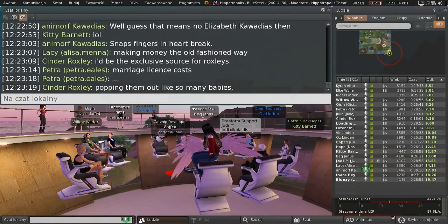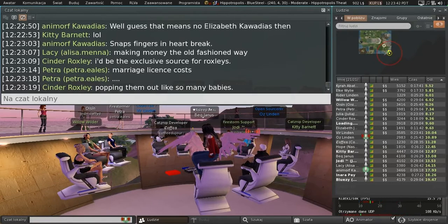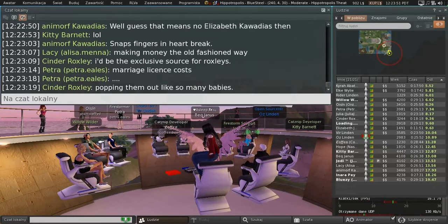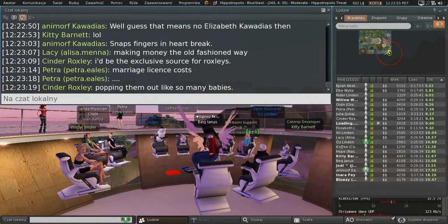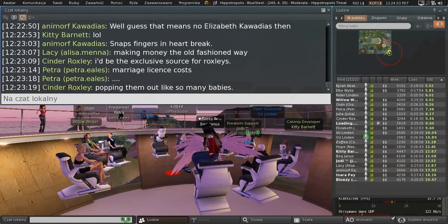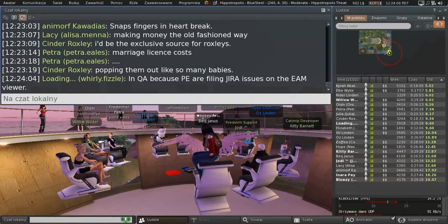Oz, did y'all do anything with the land management functions? Because I know there was something going on about that. Those are in QA now, I think, or about to be. So we should be seeing those pretty soon. There's a simulator change that needs to go out, but it'll probably be ready within. It's queued up behind something else right now, but we should be able to get it out in the next few weeks.